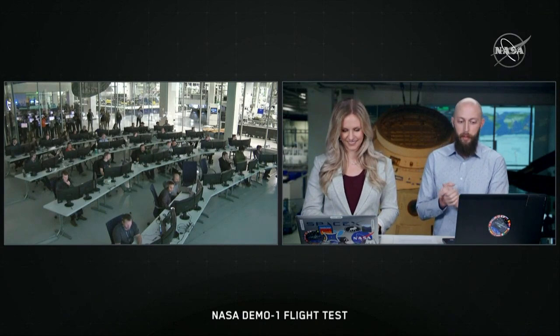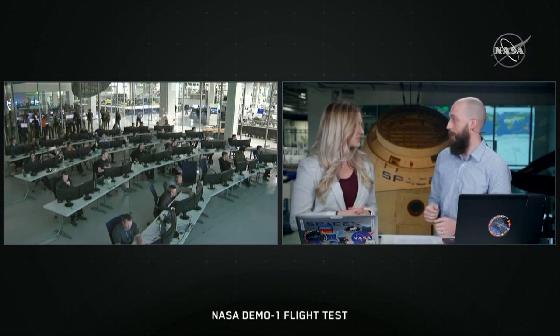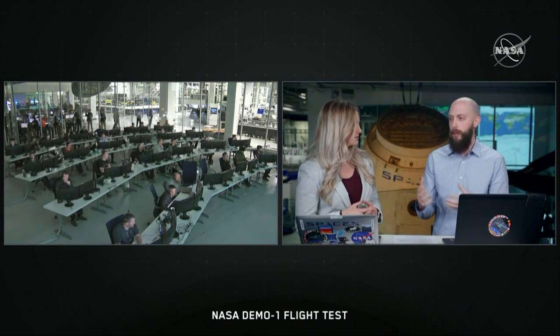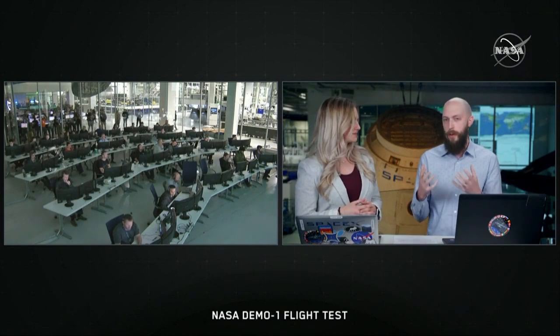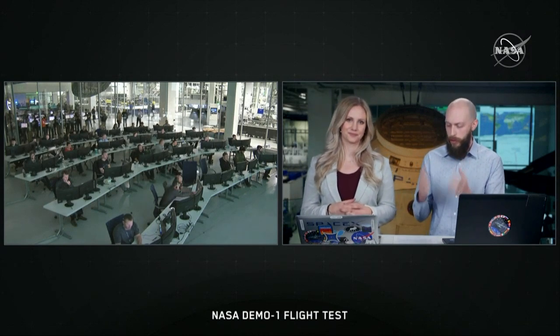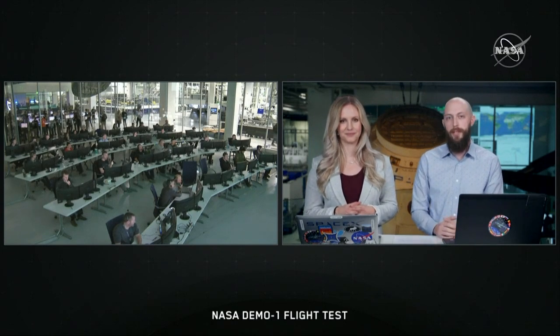Yeah, and that'll be the second abort you guys have done, because you did a pad abort test already with the Dragon spacecraft. So basically just really putting the vehicle through all of the paces, all of these different abort tests, missions like this one right now, all ultimately with that goal of sending humans to the International Space Station on a Crew Dragon.